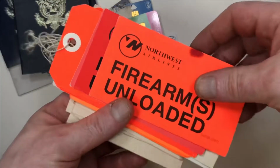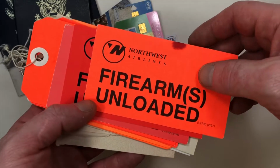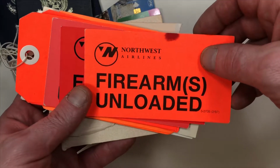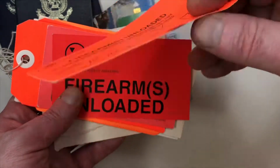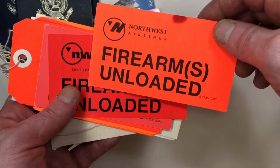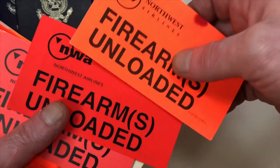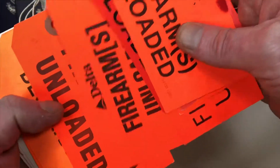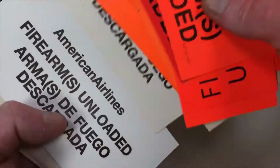All right, these are declaration tags for firearms. When you get on an airplane and travel somewhere, if you're traveling with a firearm, you have to declare that firearm. And when you do that, you get this tag, and the agent puts this tag with the firearm. And I've flown with a firearm with Northwest, NWA, Delta, Continental, American Airlines.